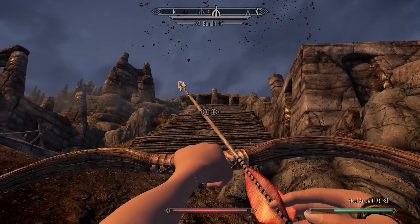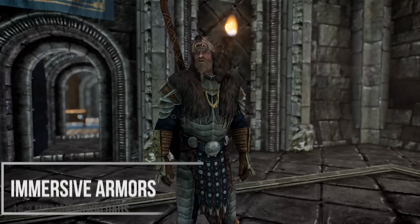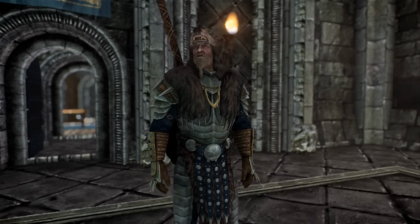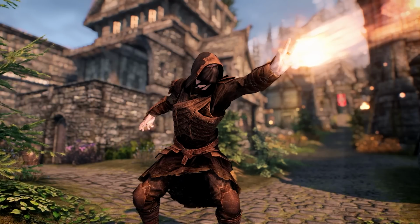Otherwise, let's start off with what is probably going to be very unsurprising to many of you, with number 10, Immersive Armors at 16.3 million downloads. And something pretty interesting about this one, it's only available on Nexus for Oldrim and Skyrim Special Edition. No console and specifically Xbox release ever happened.